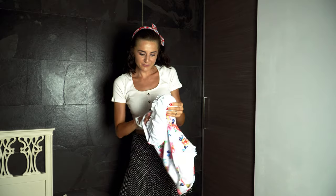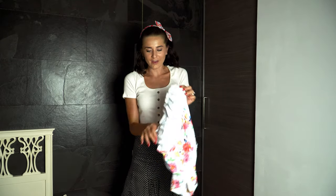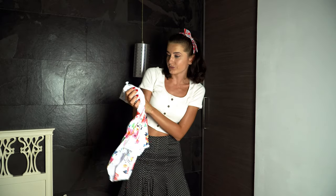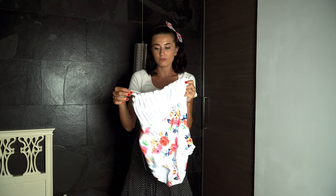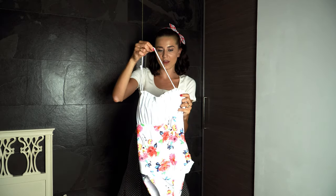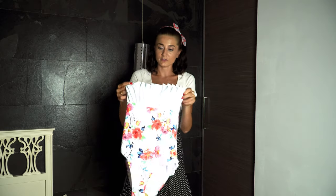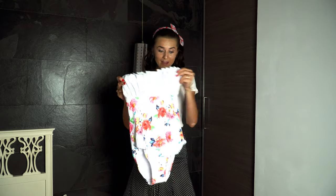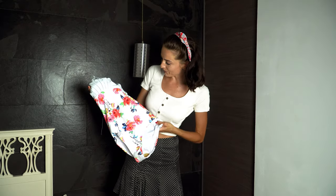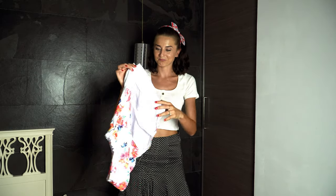Okay guys, another swimsuit, and yeah, this one has a very beautiful detail. It's very interesting. I never had a swimsuit like this before. It's very comfortable. Also, you have this strap, and if you want, you can remove this strap, and you can wear this swimsuit also like a top. It's very nice, and I really like this beautiful combination. Very comfortable, and check out the back.